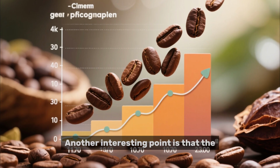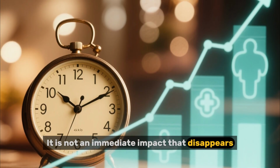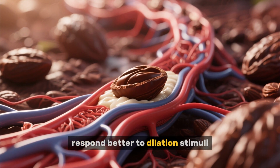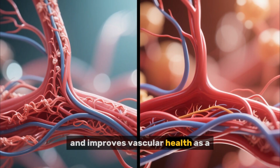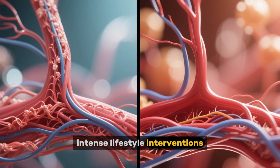Another interesting point is that the effects of cacao are cumulative. It is not an immediate impact that disappears within a few hours. Daily use, even in small doses, helps train the arteries to respond better to dilation stimuli. This reduces stiffness, decreases arterial wall thickness, and improves vascular health as a whole, changes that would normally be expected only with intense lifestyle interventions.